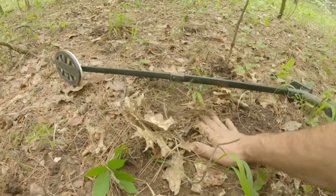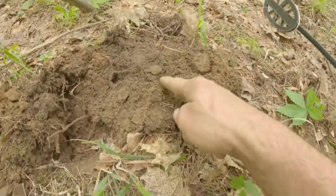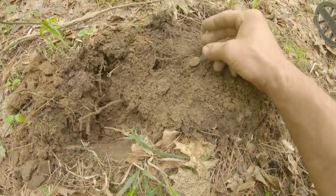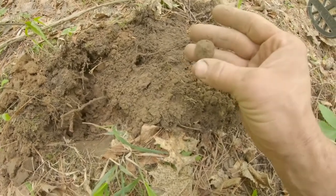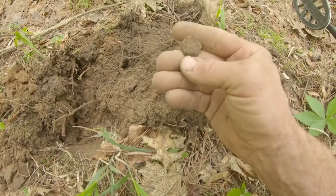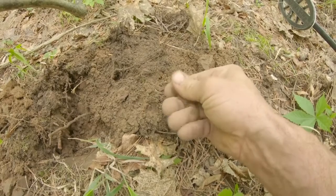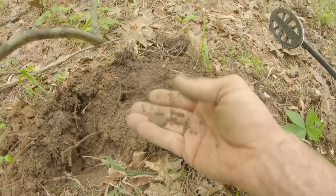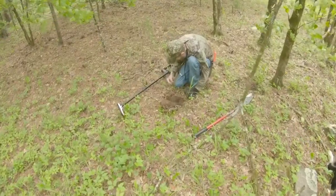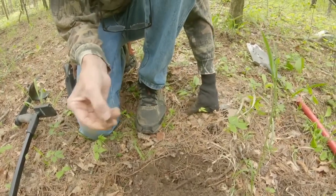All right, so I found that makeup lid here, and right next to it was this, and I'm not sure. It was giving off a button signal, but now that I picked it up, I'm not sure what that is. Not sure what it is. Oh, that's a shotgun shell. Oh well. Is that a flat button? Nah.